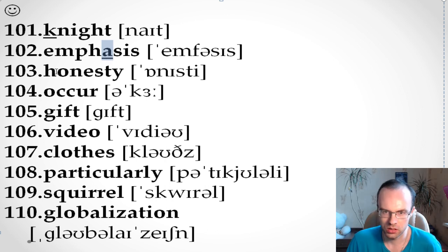Emphasis. It isn't "honesty" with an H, it's honesty, so we don't pronounce the H here. Honesty. It isn't "occur", it's occur, like a and cur. Occur. I often hear "gift" with a hard sound, but if we check the pronunciation of this word, we'll see gift. Okay?